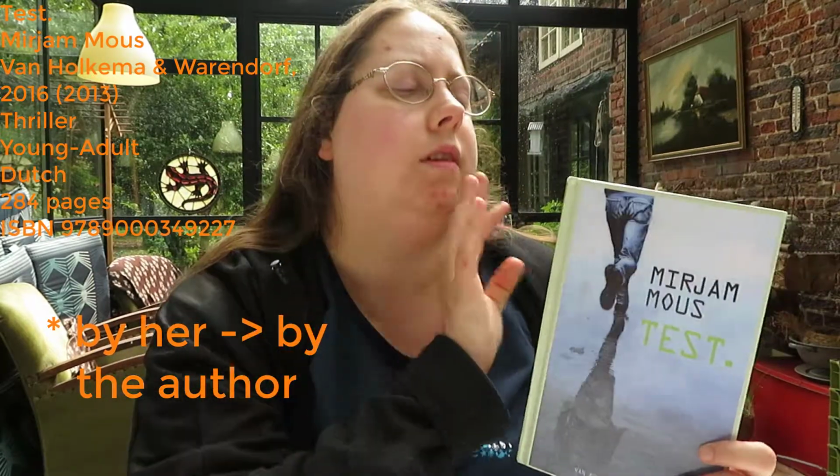But anyway, when I found this at the library, I wanted to borrow it. It sounded good. It was quite suspenseful. I wanted to keep on reading this to find out what was going on. The font is pretty big. It's got 284 pages. I quite like this.